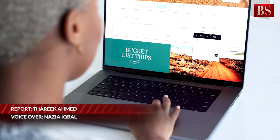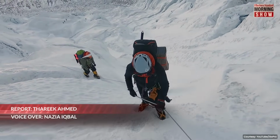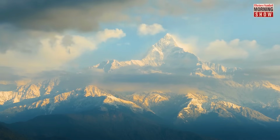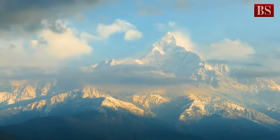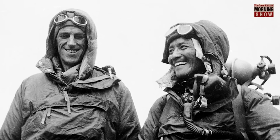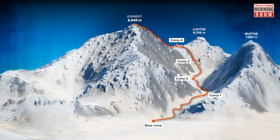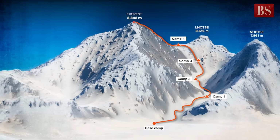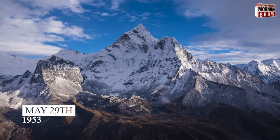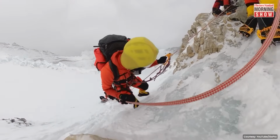It is on the bucket list of many, but only a few lucky ones manage to gather the courage and the resources to reach Mount Everest, where the air is thin and the ground treacherous. It has been 70 years since Tenzing Norgay and Edmund Hillary first reached the Everest peak, about 8,848 meters above sea level. And since May 29th of 1953, at least 6,338 people have reached the top.